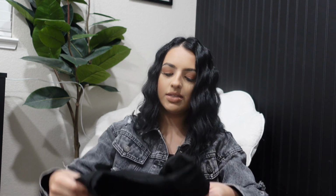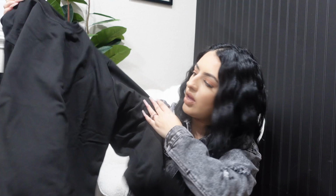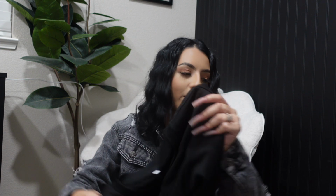Creo que esta es una chamarra para él también. I think this one's a two-piece. Yeah, so this one's a two-piece. This is basically a sweater with some matching sweats. He owns so many of these, as well as the ones with shorts, because, como les digo, he'll love them. Your man will love the material. It's everything. Y pienso que es todo lo que agarré de ahí.